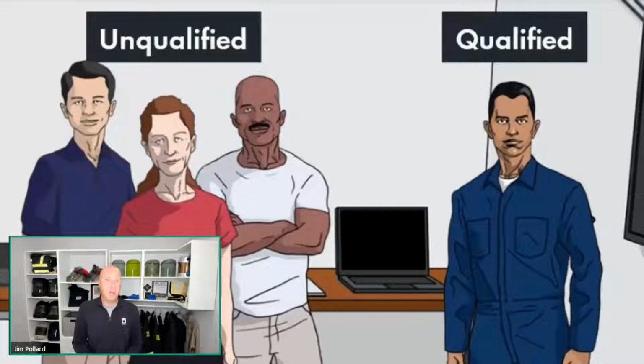So when we're talking about Arc Flash and Shock PPE, we want to look at the qualified worker. An unqualified worker may be operating electrical equipment, but they're not going to need Arc Flash PPE, and if they did, well, then they need specific training as a qualified worker would require.